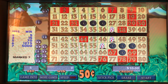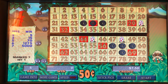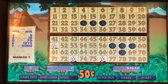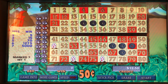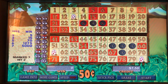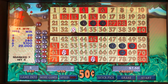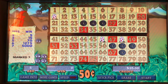It just doesn't like the $2.50 bet, apparently. $7.50, right? Good start. Come on, one more. One more would have been $140. That's $30. Just like that, we're almost back to our 50.